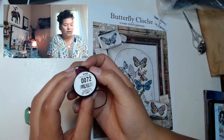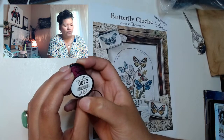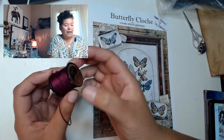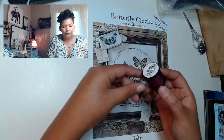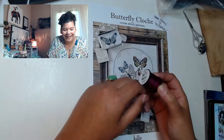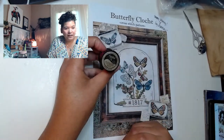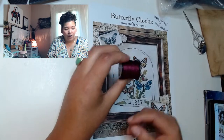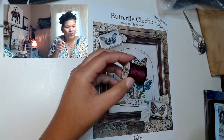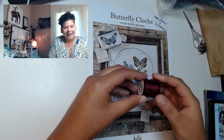This is the color that I'm using. It's an Anchor, and the color is 4735 or 72, I don't know, but it's an Anchor floss. And something I have to say about this floss, it does not fray like DMC. Oh my god, I love it. I love Anchor. I didn't know this until I started stitching with it. This was my first time using Anchor. And every time I'm stitching with DMC, I have to cut the ends because it starts fraying, and then it starts leaving residue of the floss in the fabric.